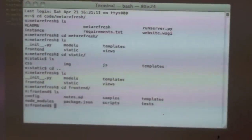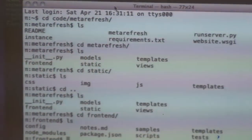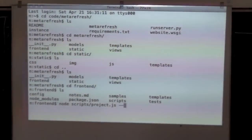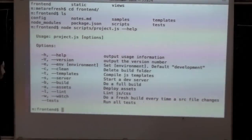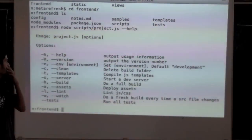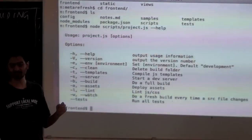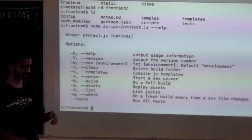So, I wonder if I can make this bigger. Is that a little better? Okay. So, I have this script right here, and let's see what it lets me do. The first two are very regular. The first one just outputs the version number. You can set an environment. For this build system, I'm assuming I've spoken it over with the Hasgeek guys, and we have development, staging, and production environments with different configs, which I'll show you. So I can set that environment whenever I'm running this thing.